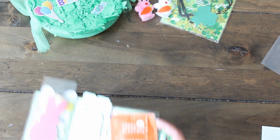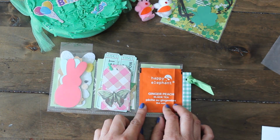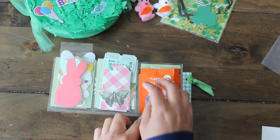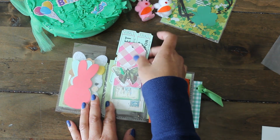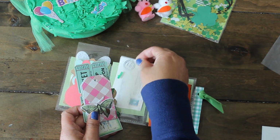How cute is that? She has sent me some ginger peach happy elephant tea, which I have never tried, so I'm super excited. I love peach and ginger. And in the pockets she has included, my goodness, already so many fun items.